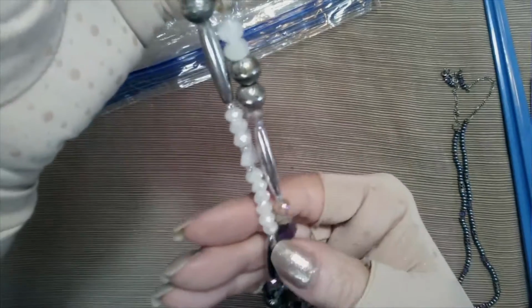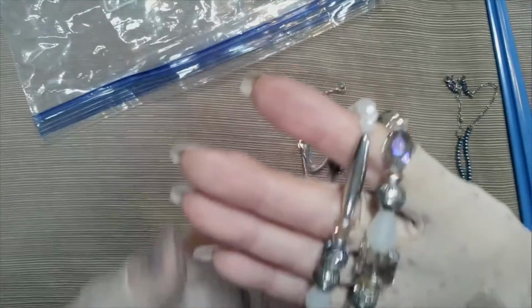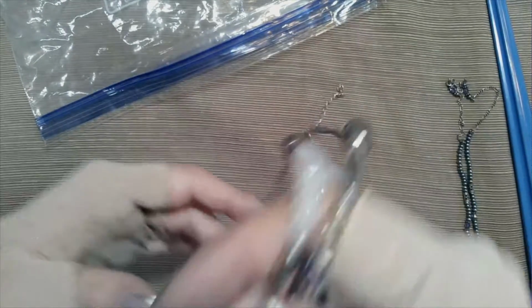They've got like a purple. It's a clear, but it's a purple tone, not amethyst purple. And then you've got some like a very faded topaz look. This is a nice piece as well.